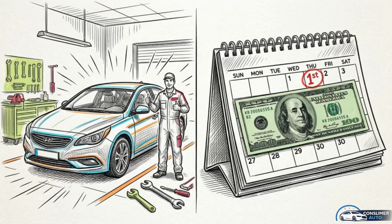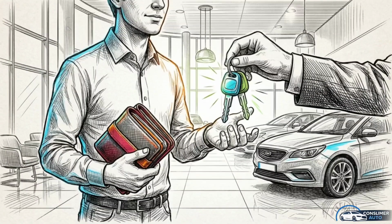For drivers who prioritize warranty coverage and predictable monthly cash flow over building vehicle equity, these incentives provide a way to access new inventory without a large upfront capital investment.